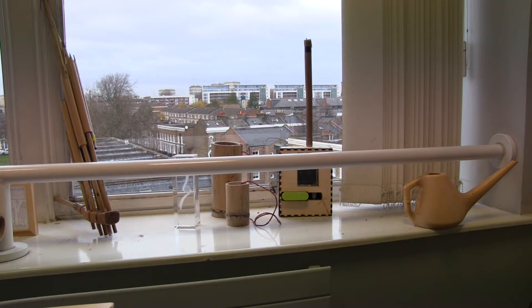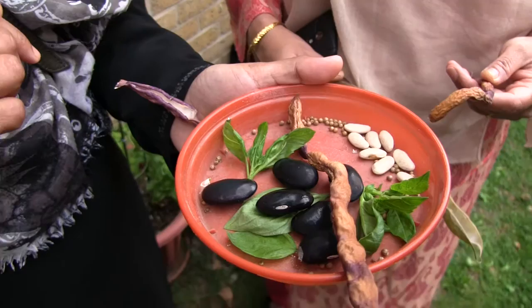I'm Nick Bryan-Kins and I'm lead of the Connected Seeds project, and we're making an Internet of Things system that will allow us to collect information about seeds and their growing conditions, and also collect people's stories and share that with people around the community.